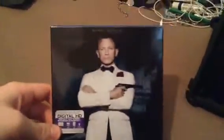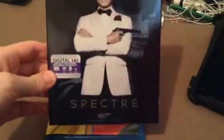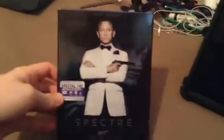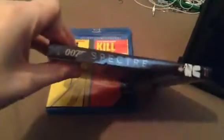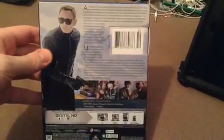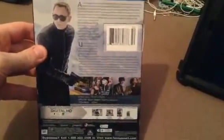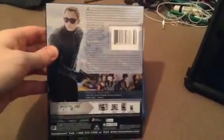First off, we have my first James Bond Blu-ray, and my first film in my collection for James Bond-related material. Spectre 007. And Mom and I saw this on Blu-ray, and to be honest, I thought it was an okay movie. I mean, it's entertaining. A good plot and all, but I don't know. Tell me what you guys think of this movie in the comments.